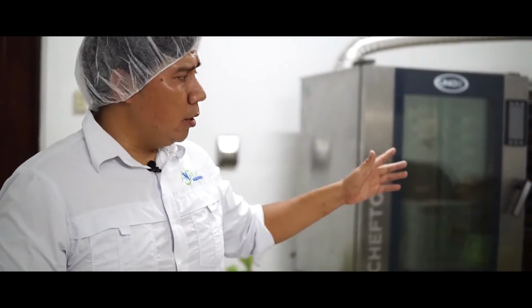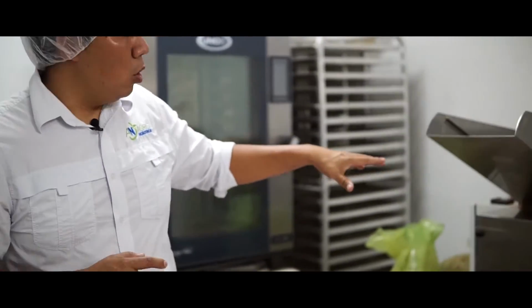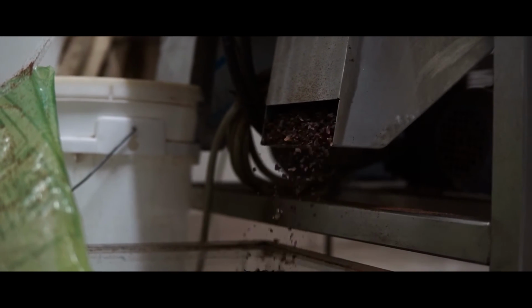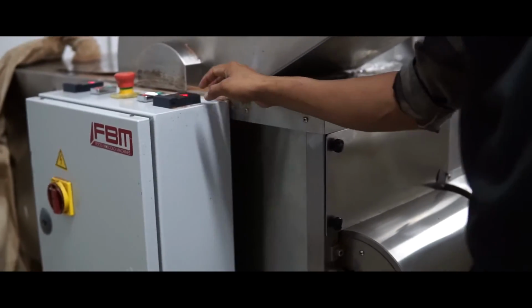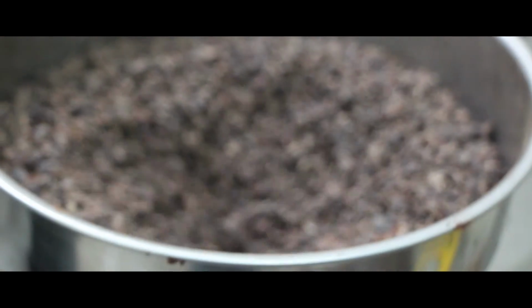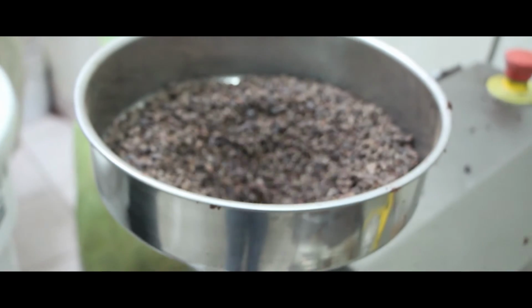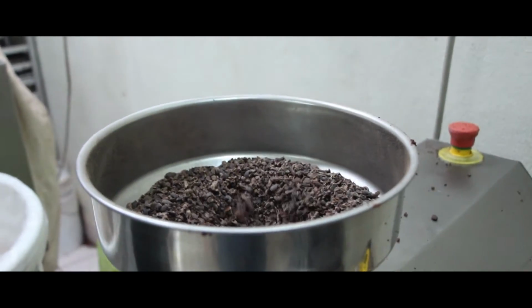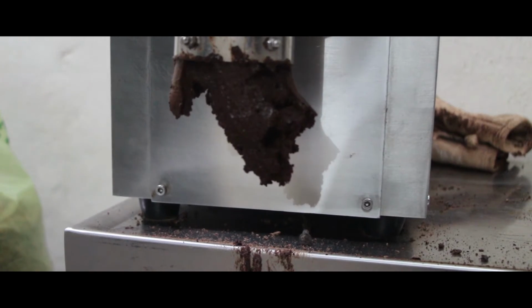And then after that, we crack and winnow using our FBM cracker winnower. This machine cracks the beans first and extracts all the husk from it, and we have only the nibs. From the nibs, we take them to the next stage where we pre-grind the nibs and make basically our cacao mass, but more of a coarse cacao mass.